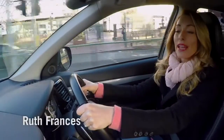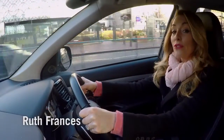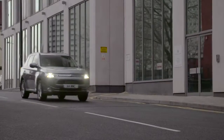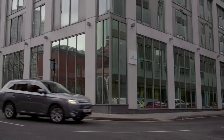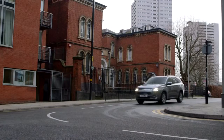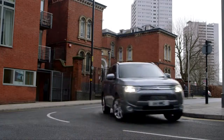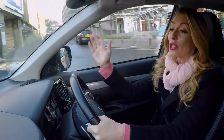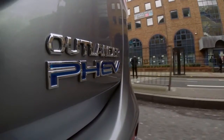The Mitsubishi Outlander PHEV is the world's first 4x4 plug-in hybrid SUV. It combines a 2-litre petrol engine with 2 electric motors that run off a battery that you can plug in and recharge. The result of this clever technology is impressive fuel economy and ultra-low emissions, all in a vehicle with the go-anywhere ability of a 4-wheel drive.